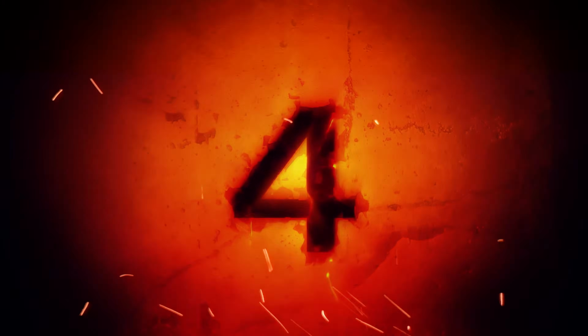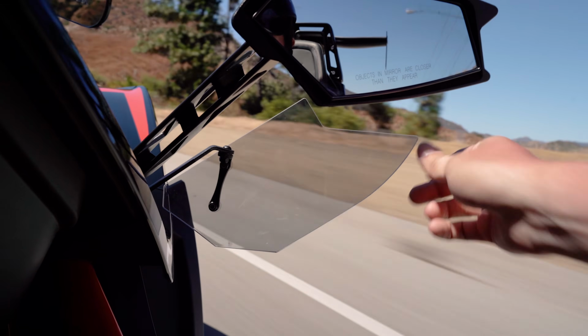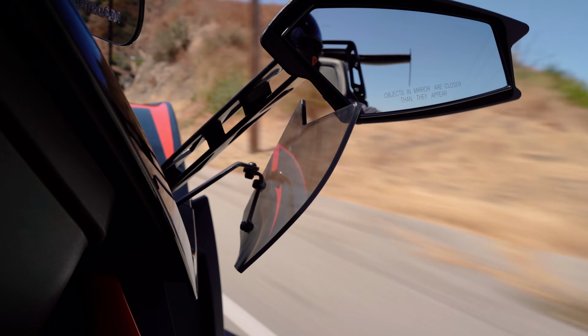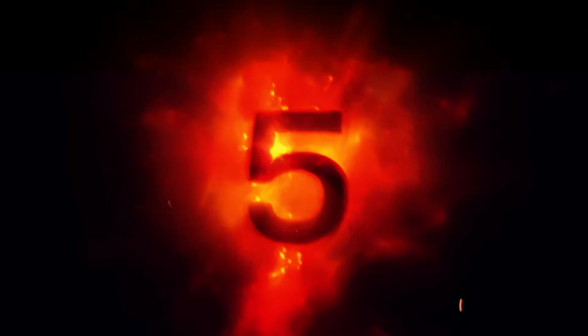Number 4. Take air control to the max with our adjustable wind deflectors. These are 100% adjustable and let you circulate cool air throughout the cabin. Whichever way the wind blows, we've got you covered.